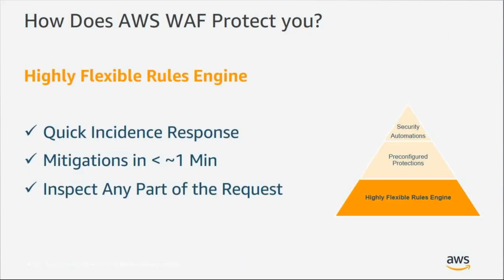Now, there are about 3 different components to WAF and sort of pillars to how WAF can protect you. So first of all, it's a highly flexible rules engine. So you can create conditions that can roll into rules to inspect any part of a request, like the query string or the body of the request. And these mitigations can actually propagate in less than 1 minute and sometimes much faster to ensure that once you're under attack, you can stop that attack quickly.